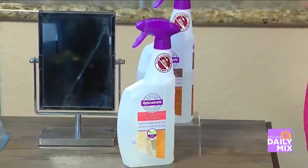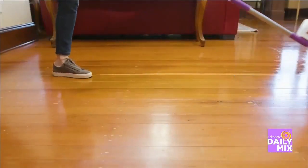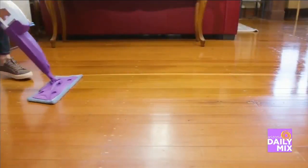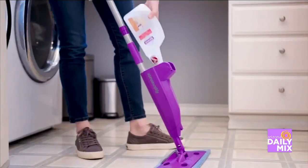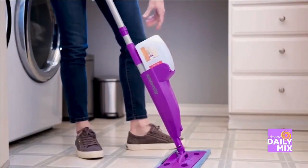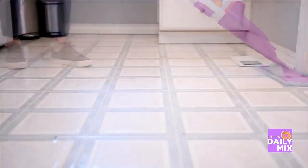So it'll clean your stone, it'll clean your tile, it'll clean your laminate, it'll clean your hardwood. Like I said, it's strong enough where it's going to get the job done, but gentle enough you can use it with your pets in the room, if you have children, I mean, you're breathing it. It uses a green hybrid technology, which is a plant-based technology.